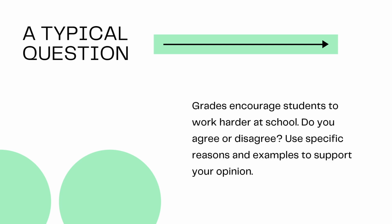Here's another very typical question. It's about grades and students at school. We've all gotten grades and we've all been to school. Very easy question to think about, and we can also use the sorts of examples that I mentioned just a moment ago to illustrate our argument.